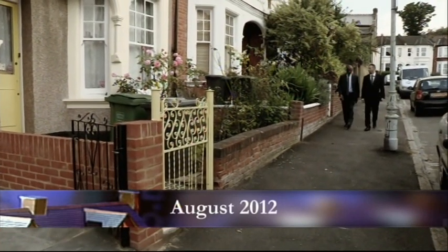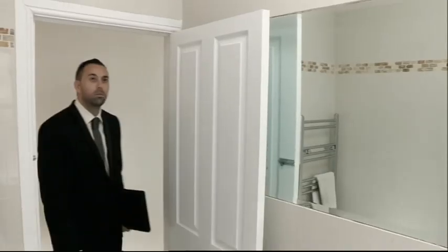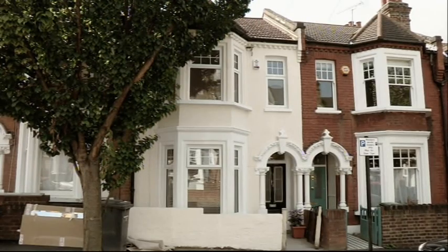We invited 2 local estate agents to view the house and see if they agreed. My first impressions of the property are very good. The owner seems to have finished the property to a high standard. It's been finished in neutral colours. The property's still got some period features which will appeal to its target marketplace, and I think it'll be well received on the market. It's a lovely Victorian property, nice and airy, beautiful. I think it lends itself to a nice family home.